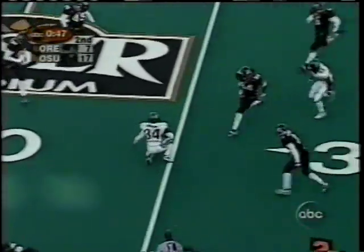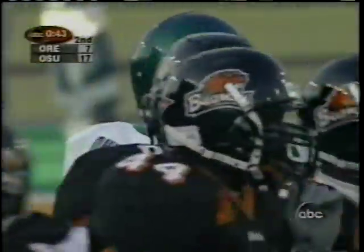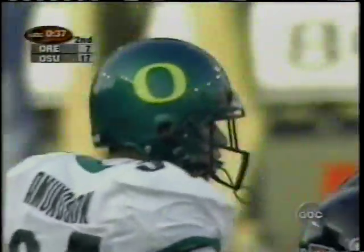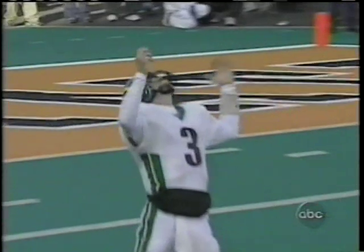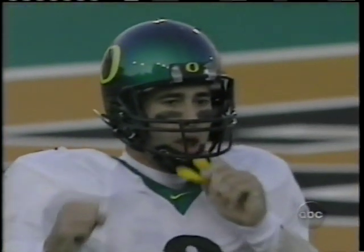Thrown underneath, and Amundsen falls down. And he had a little blocking help. He might have been able to make something out of that, but he couldn't keep his balance. And the clock is running along at 35 seconds. Well, Harrington thought it was set up perfectly. And he says, come on, we've got to keep our feet.